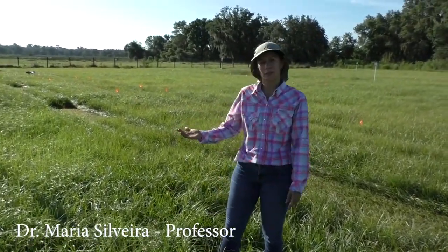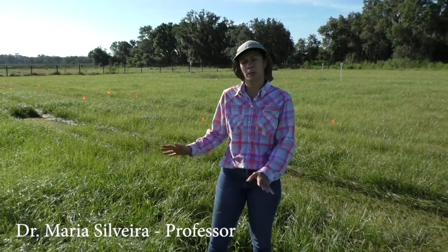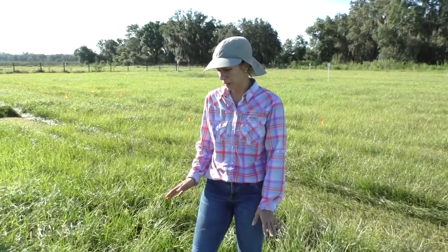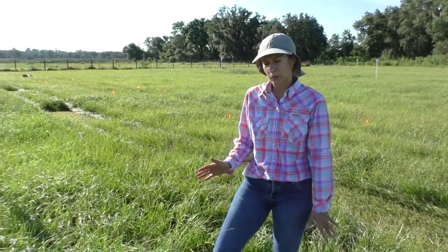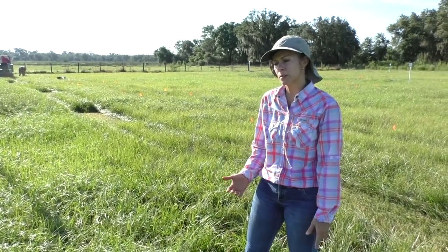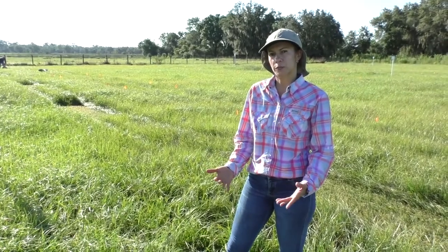So this is one of the field experiments that we have ongoing. This particular experimental site has been established for almost 5 years now. We started this experiment in 2016. And what we're looking at here is nutrient management strategies for bahia grass pastures. So there are different ways that we can manage the soil fertility of bahia grass pastures.